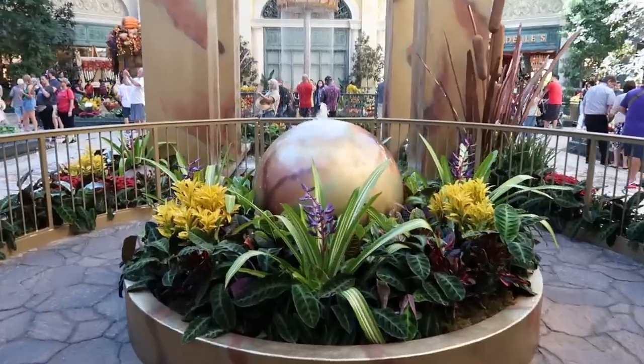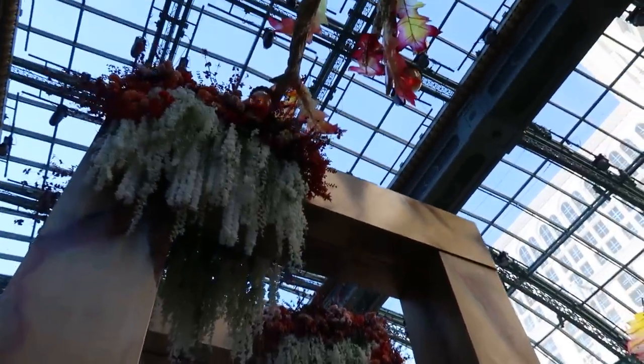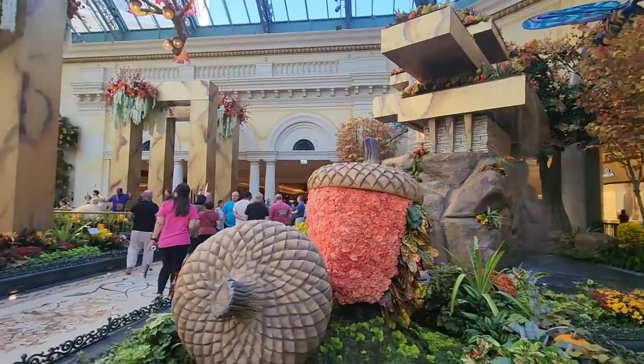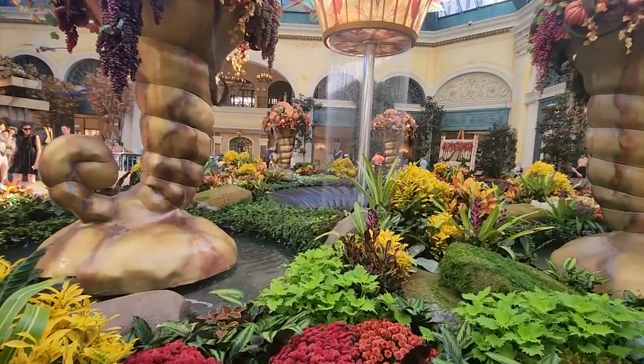A new season also means a new display here at the Bellagio Gardens. And I had to take a quick trip to check out this year's Artfully Autumn display. Always free to the public and a top must-do when in town, the display transforms a 15,000 square foot space with new sights, sounds, and smells each season, and even a fifth for the Lunar New Year.